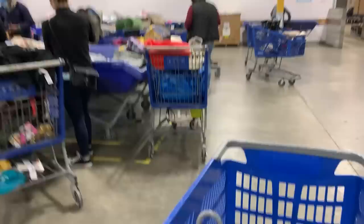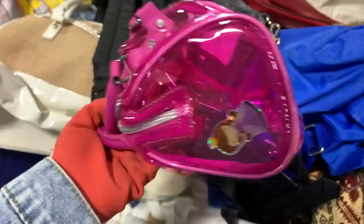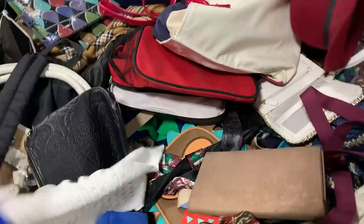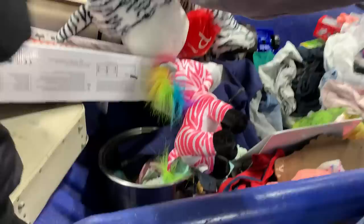What do we have here today? Oh, purses and bags, okay. You never know. That's a cute little bag. Oh. People are really getting it. Let's see what they're looking at. Oh, there's some plush. Oh. Let's just peek in.